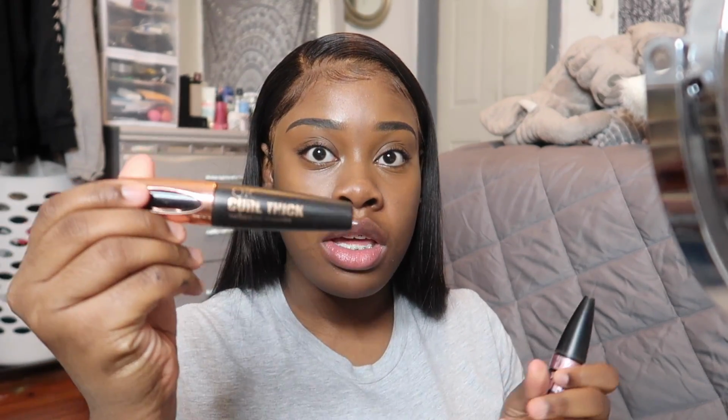Now I'm gonna go in with some mascara, and I use two different types of mascara. I use this Curl Thick mascara, then I got this Lash Sensational mascara from Maybelline New York. I'm pretty sure I got all these products from like Rite Aid or something like that. And I'm gonna use this mascara to go on my bottom lashes.